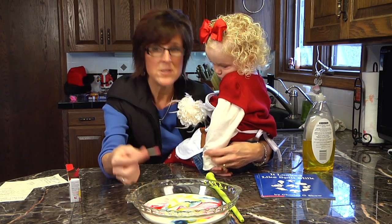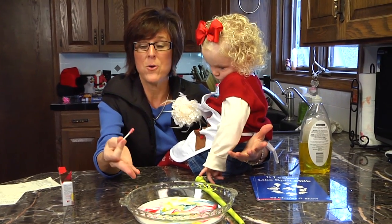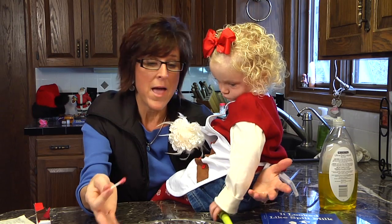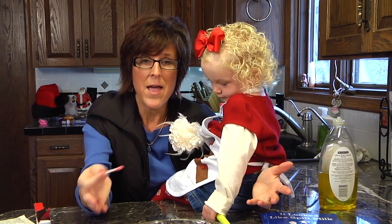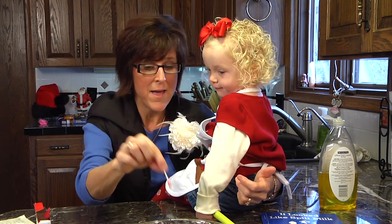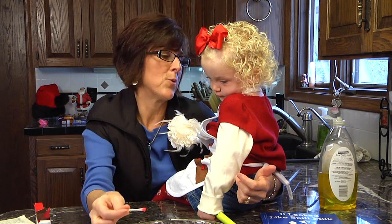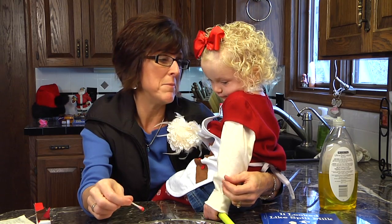Isn't that neat? So friends at home, all you have to do is have milk. All you have to have is food coloring and dish soap, and a clear plate or even a styrofoam plate would work fine. And you can do this same activity at home. Put soap on a Q-tip and dip it in and watch the colors move. This is a great experiment, and it's a great way to show how colors blend together and make new colors.